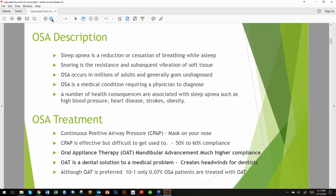First, let's talk about sleep apnea. Sleep apnea is a reduction or cessation of breathing while you're asleep. Snoring is the resistance and subsequent vibration of the soft tissue, in particular when you inhale. Snoring is much more known because it's perceived. It's a nuisance, in addition to having health consequences. Believe it or not, snoring is not entirely a joke or funny. It's more than a nuisance in many cases. So we're going to talk about how snoring and sleep apnea are related, believe it or not, to bruxism.